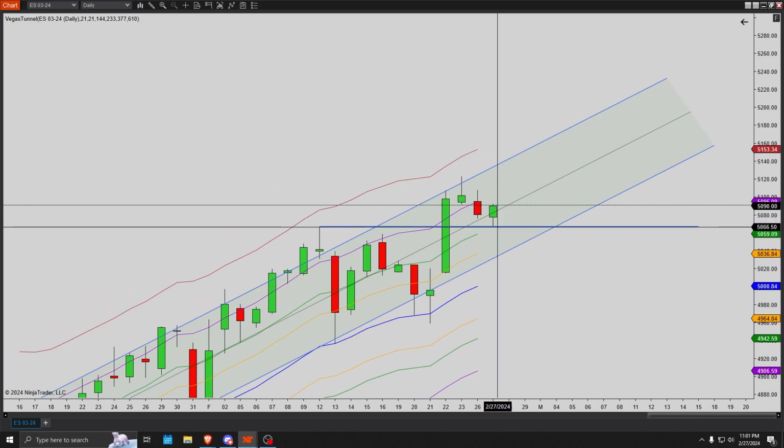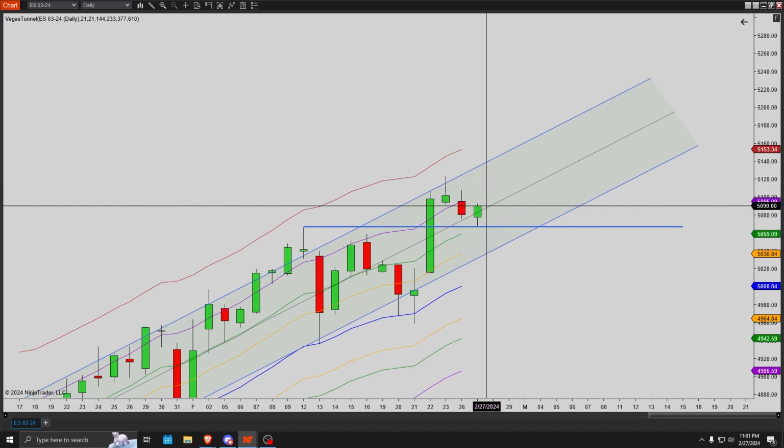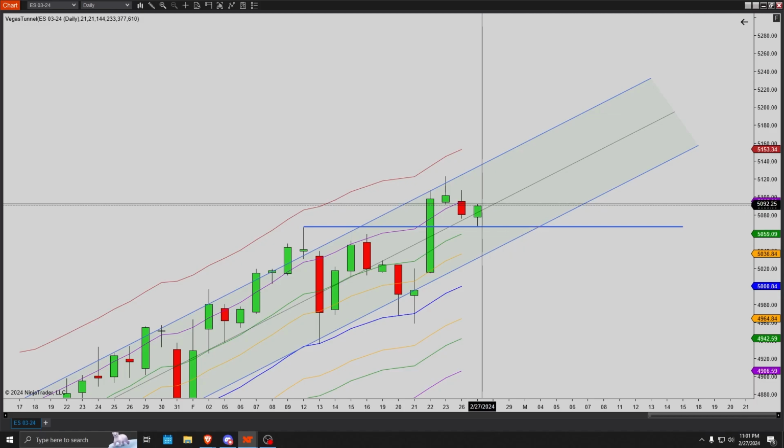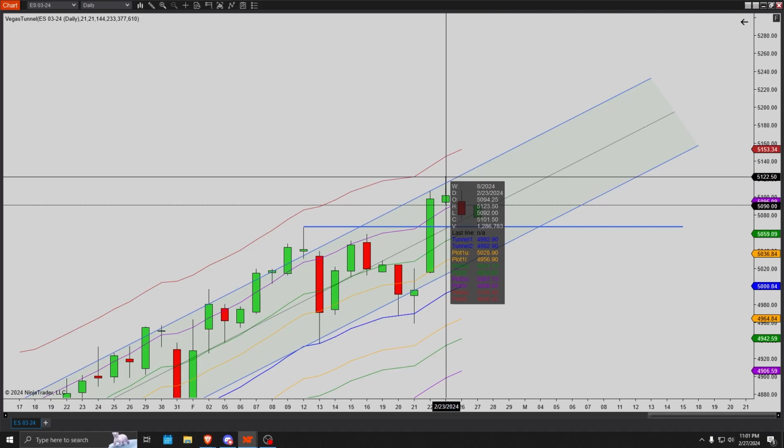Today, we dropped down and hit the support level of 50.67, bounced right back up, had a small rally at the end of the day. And looks like we might continue this rally for tomorrow and see if we can get a break of this high tomorrow of 50.93 and then rally back up to 51.00 and see if we can break the all-time highs within the next couple days of 51.23.